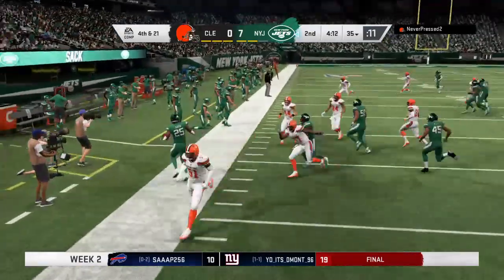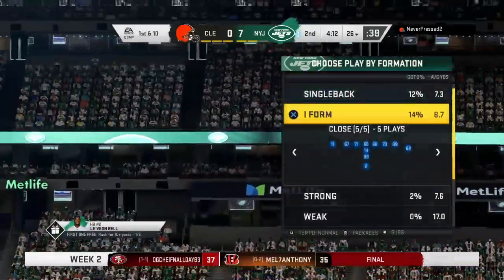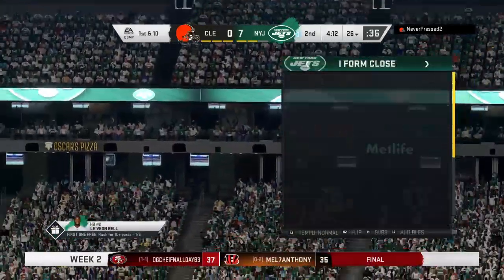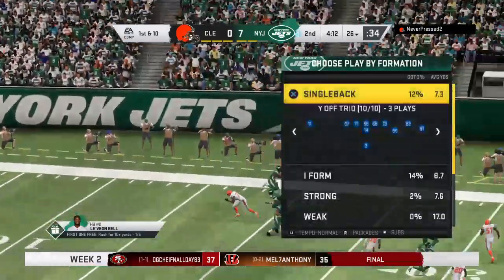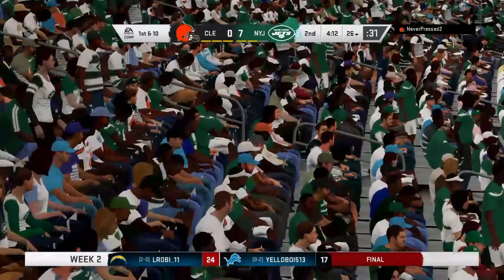Taking it about the 16, and he'll take this across the 25 before going out of bounds. A 46-yard boot, but just 36 following a pretty decent return of 10 yards. And the Jets will take over 1st and 10.